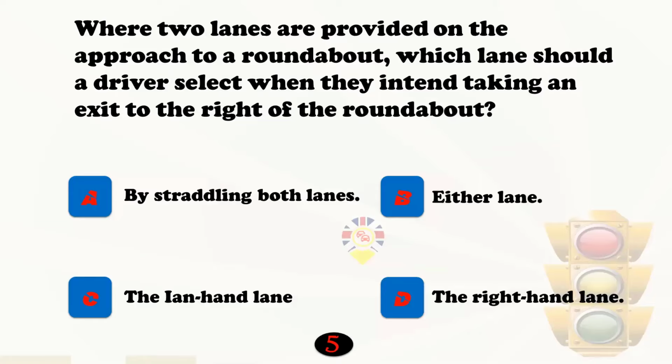Where two lanes are provided on the approach to a roundabout, which lane should a driver select when they intend taking an exit to the right of the roundabout? By straddling both lanes. Either lane, the left-hand lane, the right-hand lane.